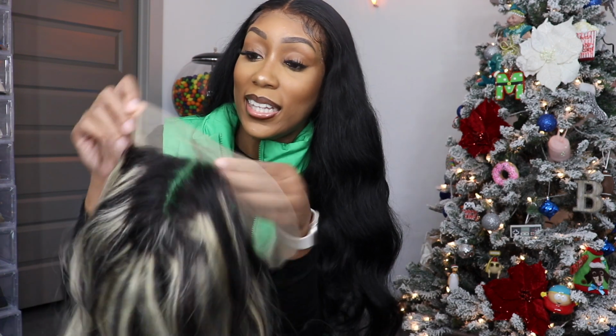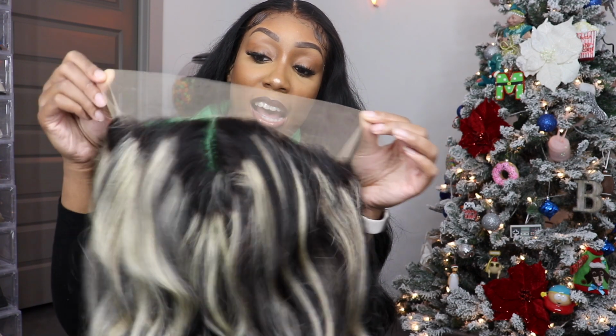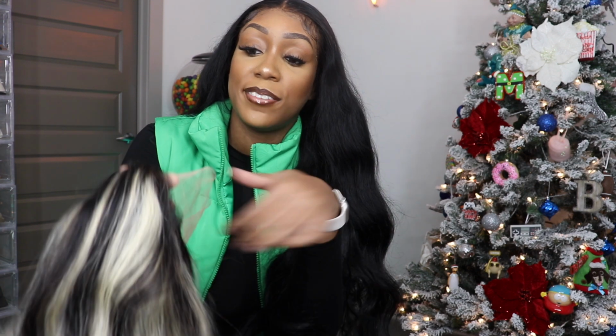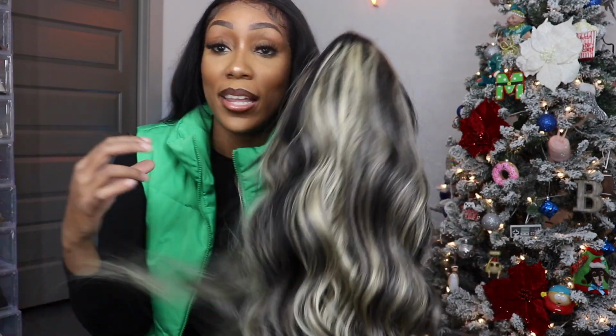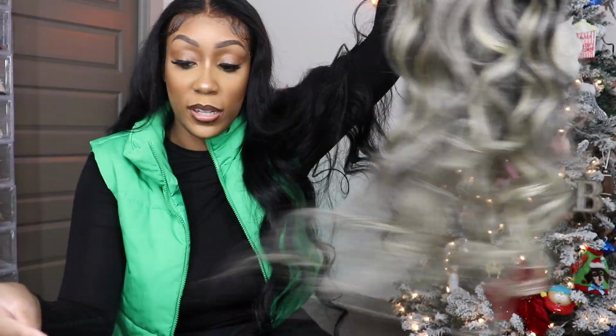My only concern is that the lace is thick. Seems like a little thick. I'm so used to HD lace now that with this thicker lace, I'm like, I don't know. When I actually bleach the knots, I can see how quickly the knots lift and see if this hair is really good or not. But y'all, I love the way they colored this hair. This looks good. This looks really nice.